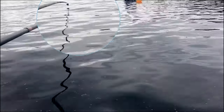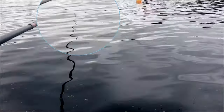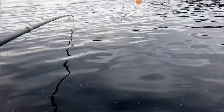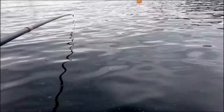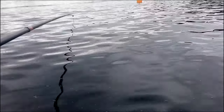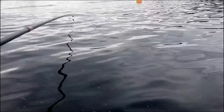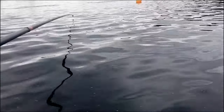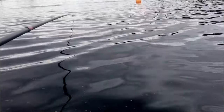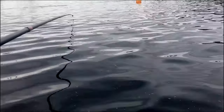Not missed many bites today. I think that's the first one, but it went under nicely. I think it's going to get busy in a minute. The guy was saying, I think we put the buoy out there about 10 minutes ago, 15 minutes ago for the sailing club, so might get a bit chaotic.